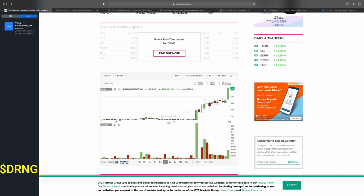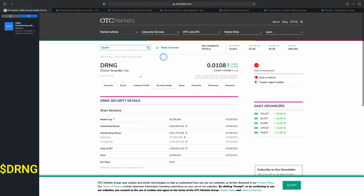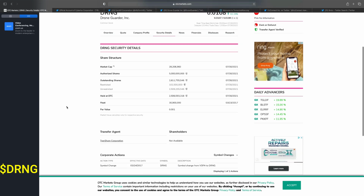The dilution is done. If you can see here on day 2 of this run, I had a very strong run up to 0.0098, and the faucets were turned on with the dilution. So NIHK, they have actually taken over the company. The authorized shares will be reduced by about 1.4 billion, 1.5 billion here. So they got a hold of some of these shares to shut off the faucets of dilution. So they did a good job here.